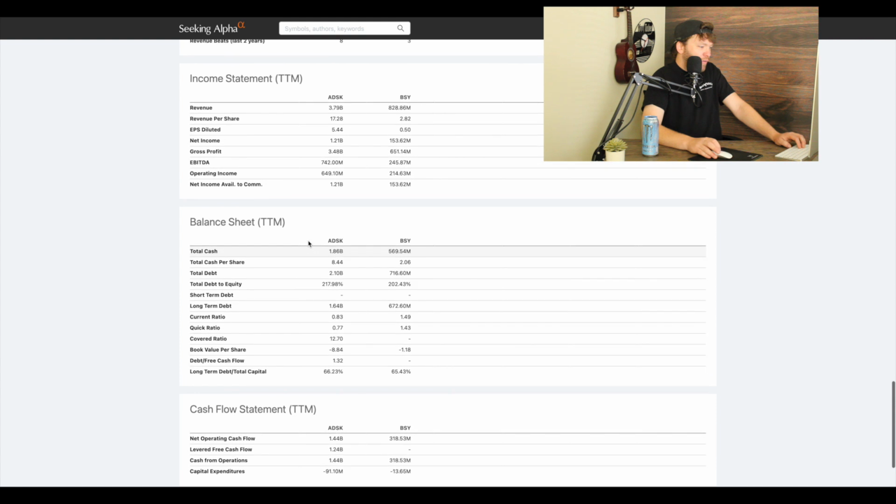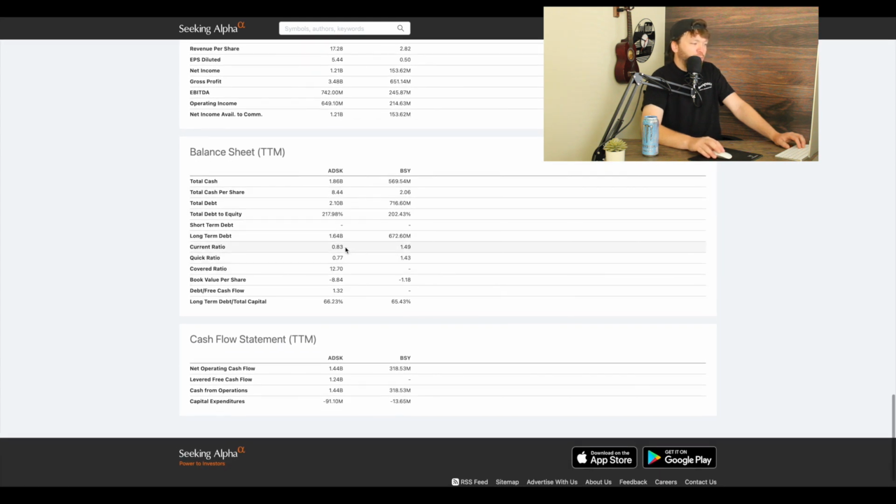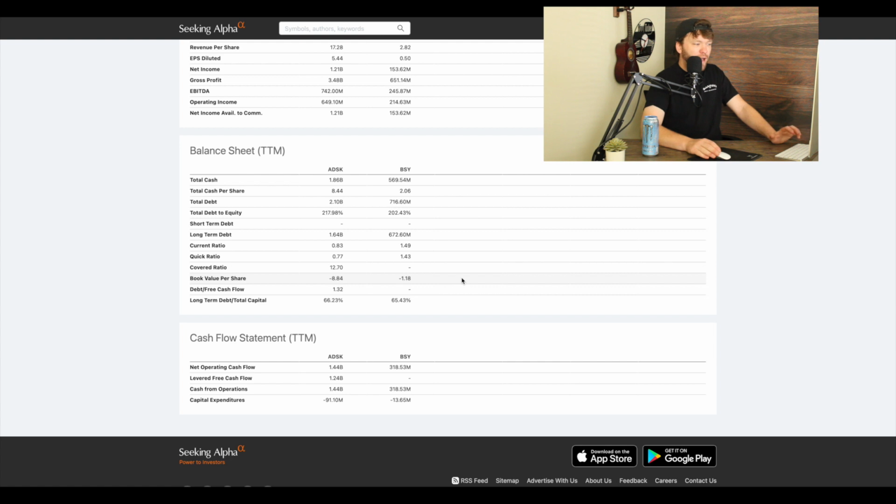All right, and then what I always like to do here, all right, so I was pretty off there on their quick and current ratios. I do like Bentley Systems' quick and current ratios a lot more than I like Autodesk's, but this is more encouraging than I thought it was. Again, just doing that number off the top of my head, I had around a 0.5. It's actually around 0.83 or 0.77 between those two. So not terrible.